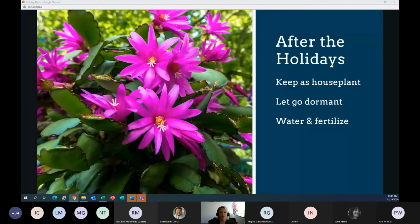So after the holidays, again, keep it as a house plant. After those blooms drop, just let it go dormant for a couple of months, maybe December, January, going into February. So no water, very little water. If it looks a little peaked, you can give it a little water, but generally no water, no fertilizer. And then it'll start putting off some growth in early spring, and then you can start watering it again, adding fertilizer, and repot it if you need to. These do like to be pot bound, so you don't want to repot it every year.